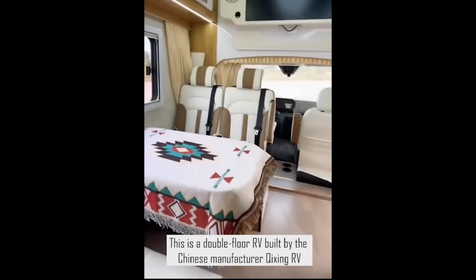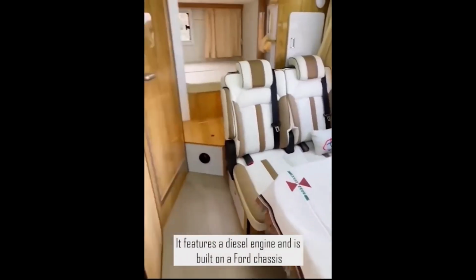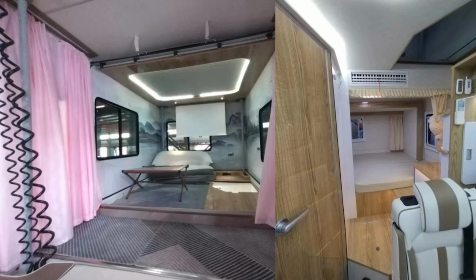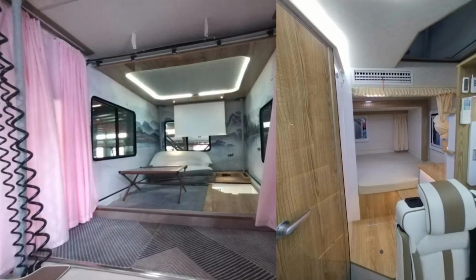The QIXING RV can typically accommodate 6 to 8 passengers, depending on the specific model and configuration. Its design focuses on maximizing space and comfort, providing ample seating, sleeping, and living areas for both long trips and short getaways.